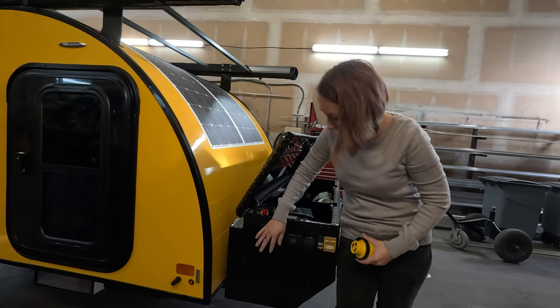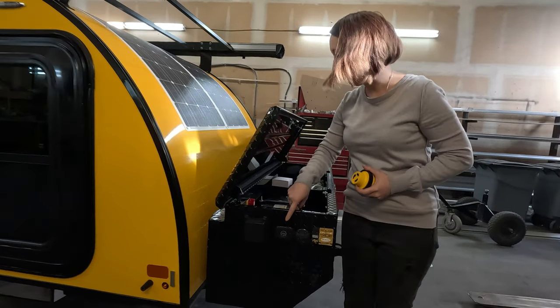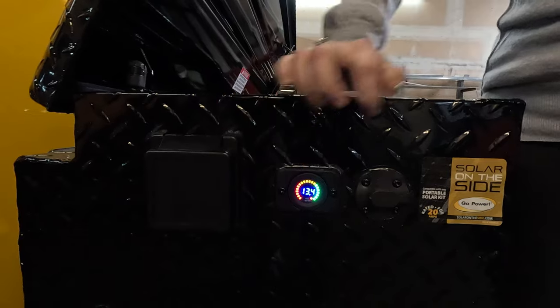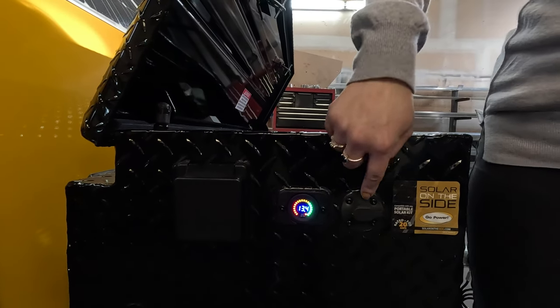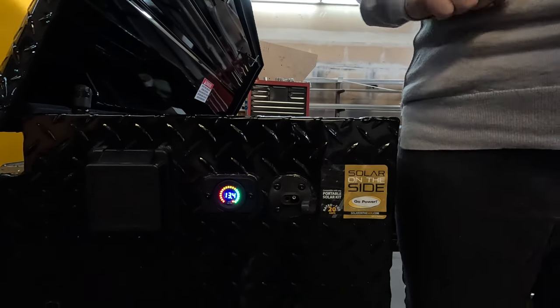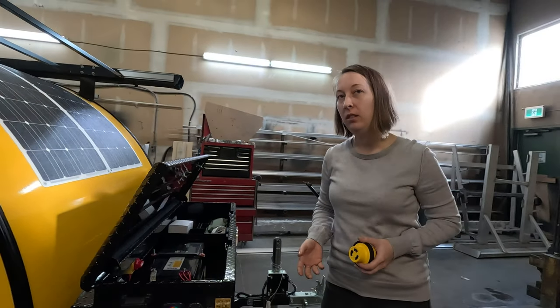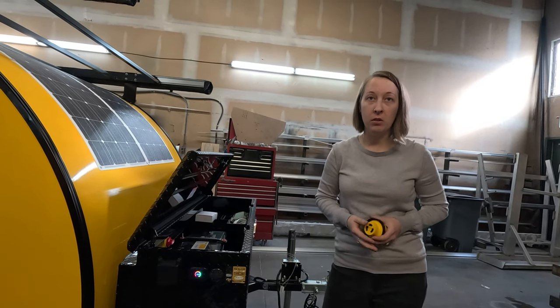Here is your digital LED battery gauge. So when I turn on the master power, it's going to tell me how many volts are in your battery, which is 13.4. And then this here is your little outlet for your solar side panel port. So if you choose to get an additional solar panel, you could just plug it in here, providing that it has a built-in solar controller.